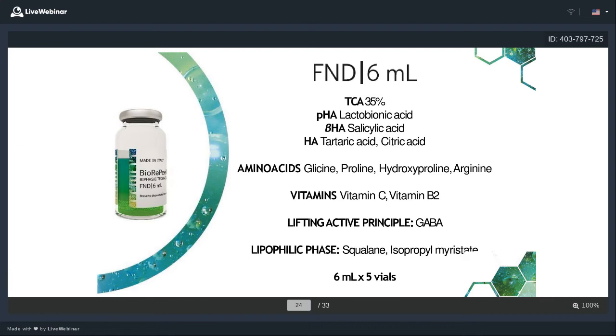So as I said, all skin types, all skin conditions, you can use it all year round. It's not a photosensitizing product. You can also use it in combination with different machines. And the doctor is going to talk about it in a minute.